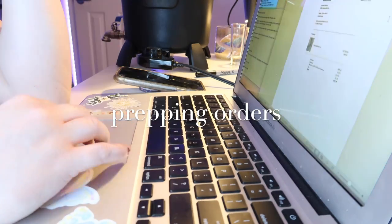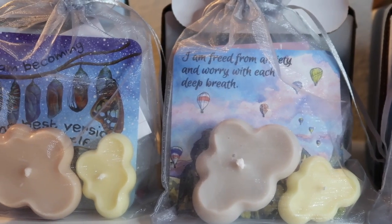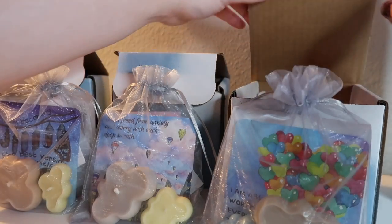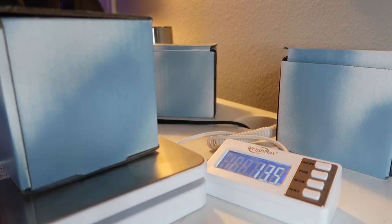I have three orders to send out tomorrow. I'm just finishing up these shipping labels and then I'm going to be getting ready for bed.